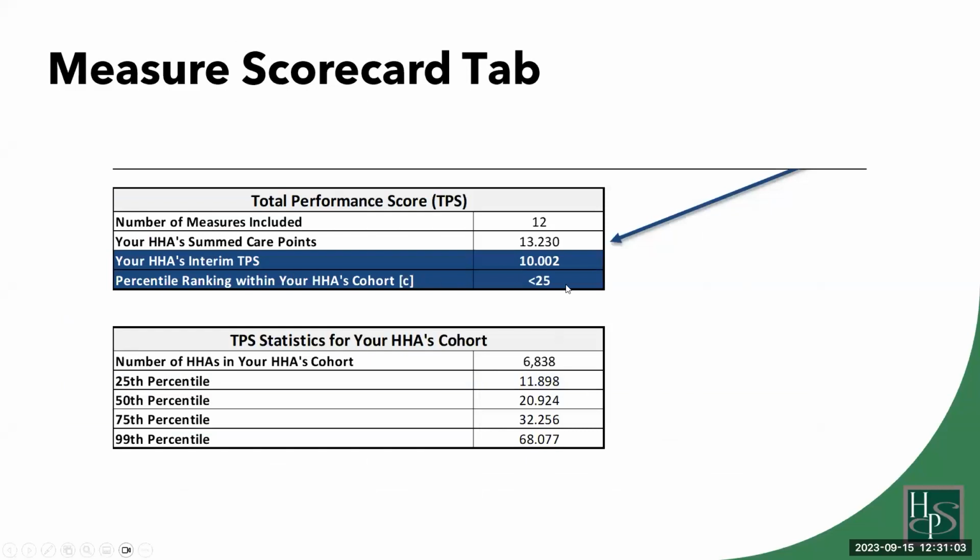So we see here their interim score, 10.002. That is their total performance score, and they are in the less than 25th percentile of their cohort, which definitely at this point, if they were going to calculate reimbursement impact for the future years, this agency would definitely be in a negative situation, meaning there would be a percentage of reduced payment added to each of their payments in 2025. Hopefully, as this agency continues to progress through the year, they will be able to improve those scores.